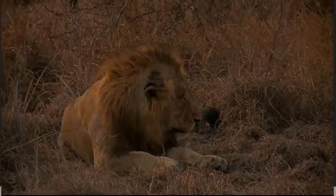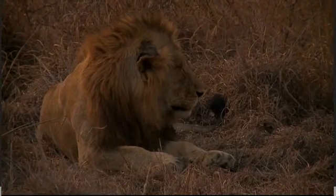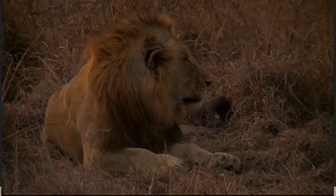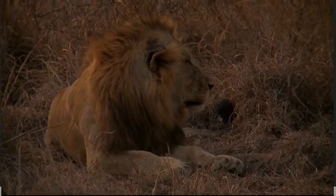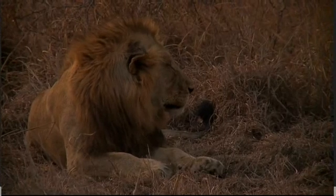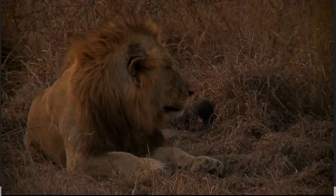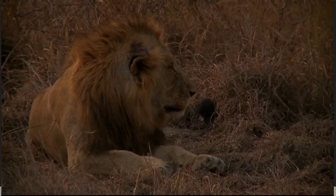Can still see he's very dozy. Between 16 and 20 hours a day spent sleeping. And they'll sleep the most during the hottest time of the day, with their most active periods just after sunset and just before sunrise.